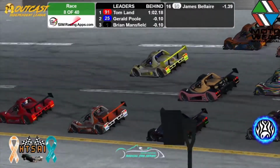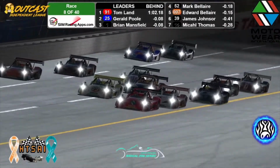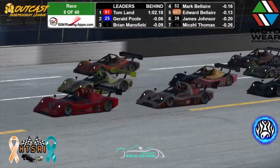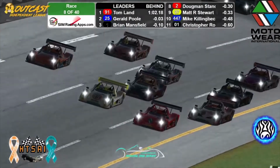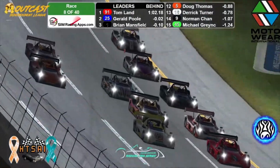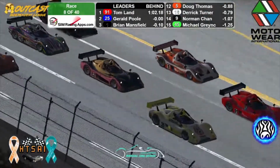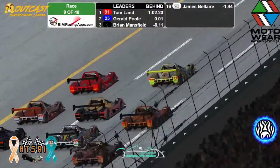And it looks like the 91 of Tom Land gets a little bit of a run, and the outside line's getting a little bit of a run as well. But the 25 manages to pull back up just a little bit. Looked like he might have been slipping back just a hair. We'll have to see how this plays out with him as well. With the pit stops, he doesn't have to worry about running out of fuel.